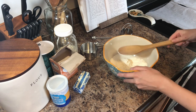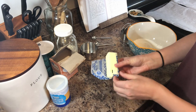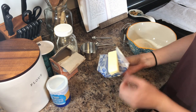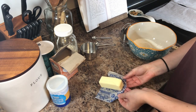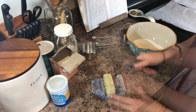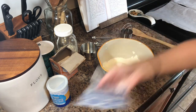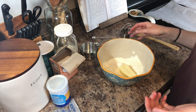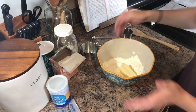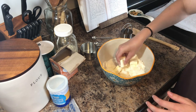All right, now we're gonna add in our butter. So I'm going to cube this butter. I just took it out of the fridge, so it is still cold. You do want it chilled. That will help the biscuits become flaky. So you can use a pastry blender to do this or your hands. I'm gonna start with my hands and then I might end up adding the pastry blender.